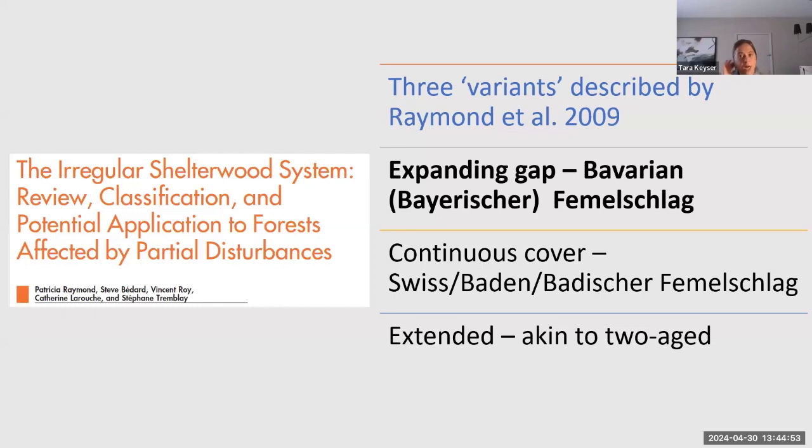So I'm going to focus the rest of the talk on the release part of regeneration through planned regeneration harvest. I'm going to focus on one particular application of the irregular shelterwood system, which has applicability to forests affected by partial disturbance, like temperate eastern hardwood forests. There are different variants of the irregular shelterwoods described. This article does an amazing job at describing the differences of these systems. And I really think the expanding gap, or that Bavarian Femelschlag in particular, has applicability in our complex mixed oak forests, given the importance of gaps, both large and small, in our forests.